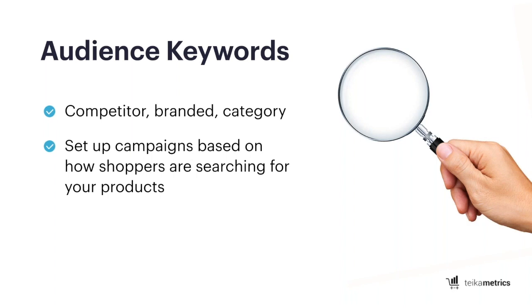So again, it depends on the category, depends on the seasonality of the products, but think about the overall impact it's going to have on the brand.